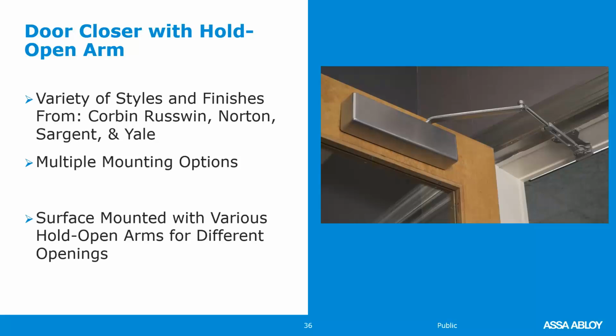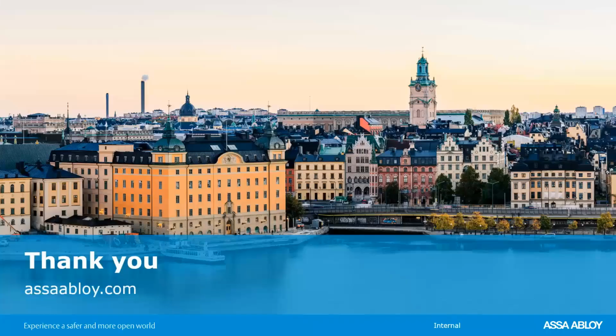However, our whole goal with this class in following the touchless continuum was to inexpensively reduce the touch points at an opening, because that's what our continuum does. It shows us inexpensive options, because everyone has a budget. No matter how small or how big the budget is, everyone always has a budget. So they're going to desire you to come up with a solution to reduce or eliminate touch points at an opening within their budget. Now, that is the end of today's presentation.